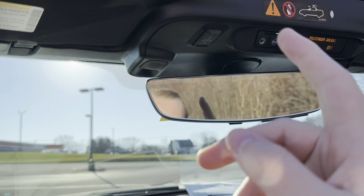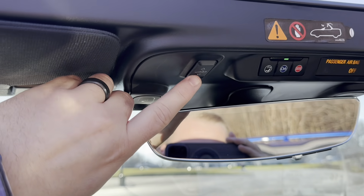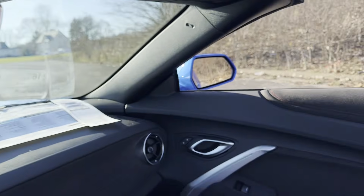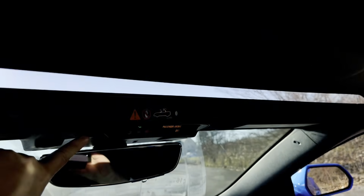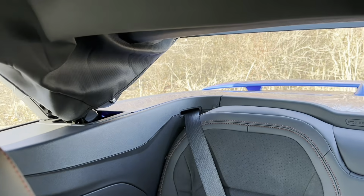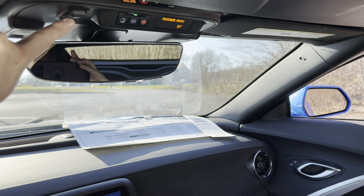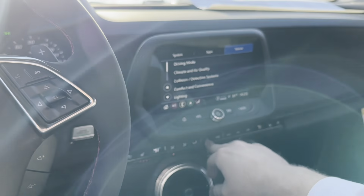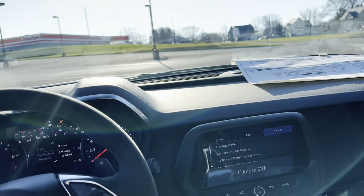It does have the powered mirror, which you have to have the top up, which I guess I'm going to show you how to do now. So we're going to go ahead and push this in right here. You can see behind me, this is all folding up. This comes up and over. And then you just keep holding. You don't want to release it because it will stop. So you'll hear that beep, and that's when everything is good to go. That means that everything's back up, and then you can roll up your windows and everything from here.